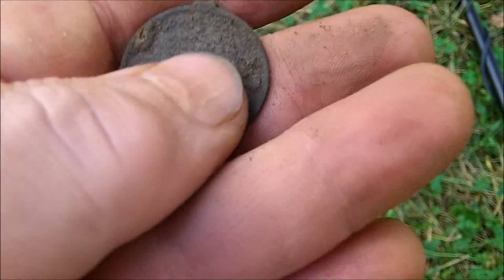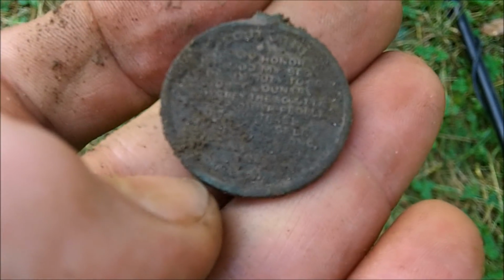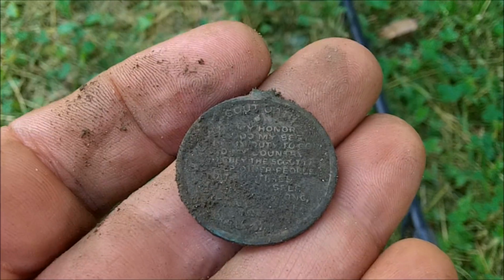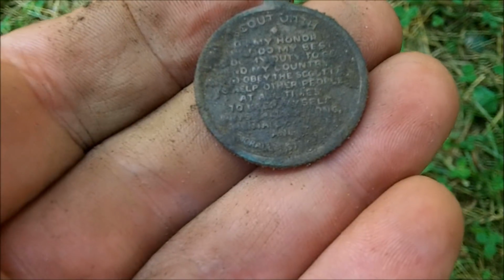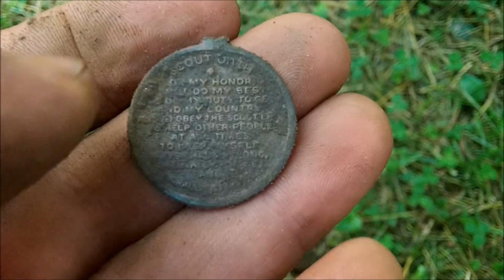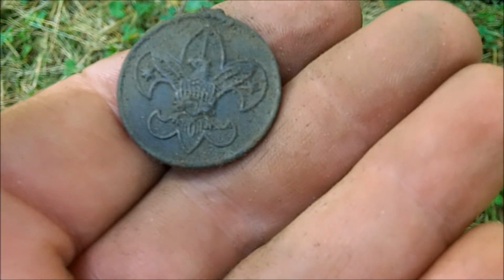I haven't even looked at the other side yet. Oh yeah. It's got the Boy Scout motto on the back side. That is awesome. Very glad to have that. So, nice little surprise in the hole, and I'll get it cleaned up and give you a better look at it. Yeah, it's a Scout oath up here. So that is awesome. Love it.